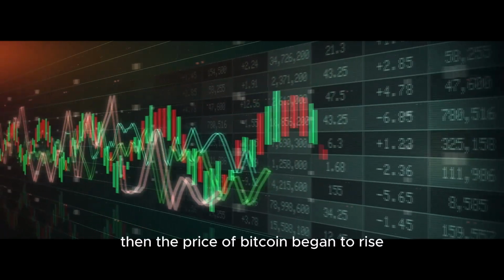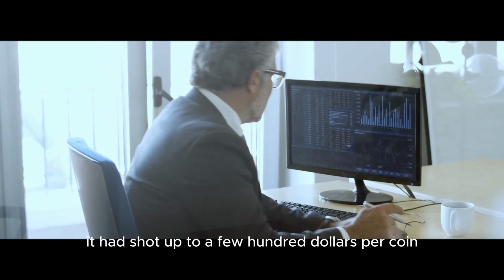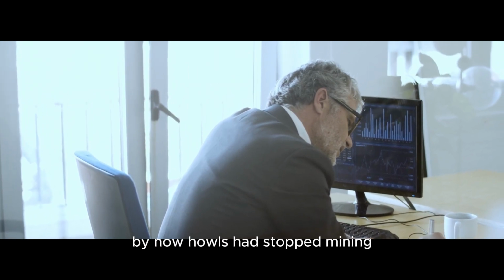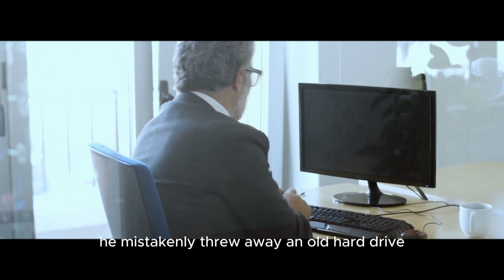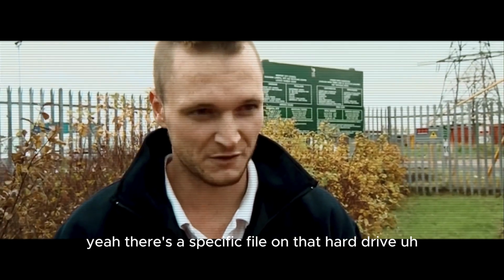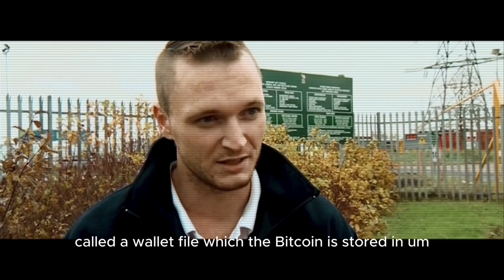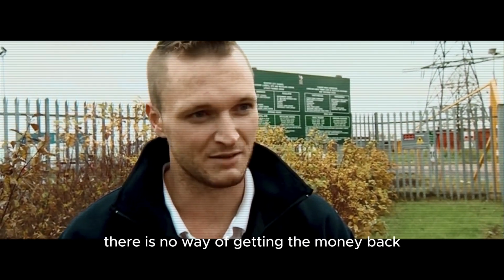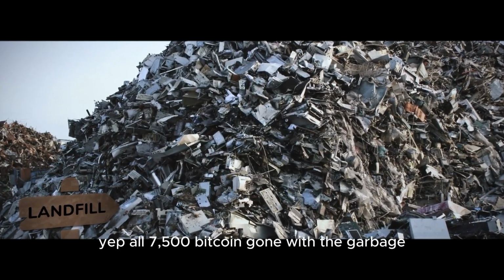Then the price of Bitcoin began to rise. Slowly at first, but by 2013, it had shot up to a few hundred dollars per coin. By now, Howells had stopped mining and decided to clean up his space. One day, while organizing, he mistakenly threw away an old hard drive. And guess what was on that drive? There's a specific file on that hard drive called a wallet file, which the Bitcoin is stored in. And without that file, there is no way of getting the money back. Yup, all 7,500 Bitcoin gone with the garbage.